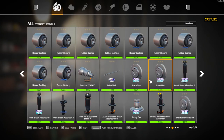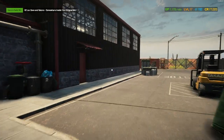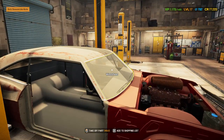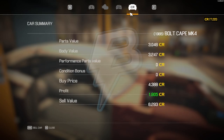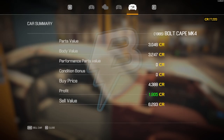These are all the stuff I have. I just bought bushings because, like, man, there's so many bushings to buy. So, alright, we have this car right here. And it's a drag build. Not sure what that means, really. Probably it's like drag racing build. So, I think I got it at a great price.